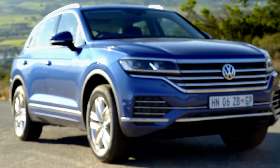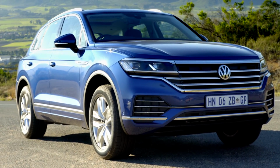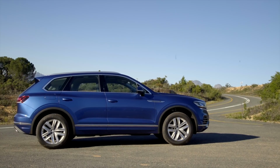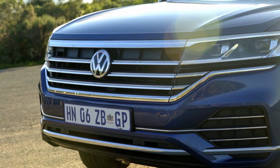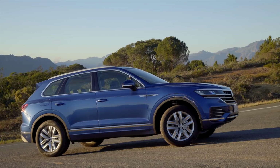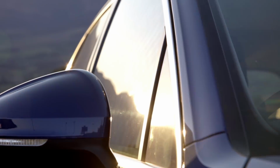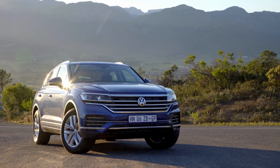Let's take a look. Speaking of the Audi Q7, this new Touareg is underpinned by the same Volkswagen Group's MLB platform, which interestingly also forms the basis of the Bentley Bentayga, Lamborghini Urus and Porsche Cayenne. The new Touareg is therefore longer and wider than the previous model, but slightly shorter in height. It is also a substantial 106 kilograms lighter.